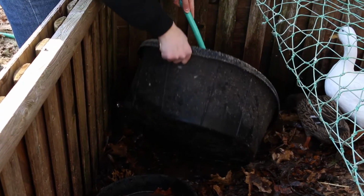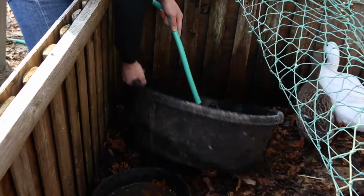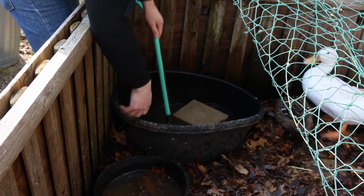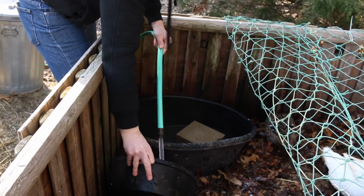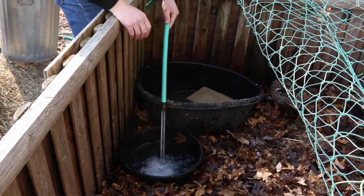You're going to want to make sure to check the water at least twice a day just to make sure it's not freezing up on you. But if you have a heater, then you might only have to check it once a day. So you just want to make sure that your poultry always has nice fresh water to drink.